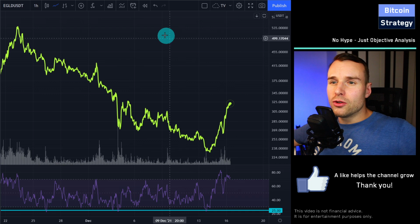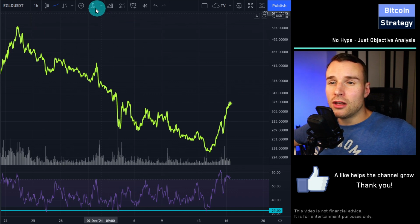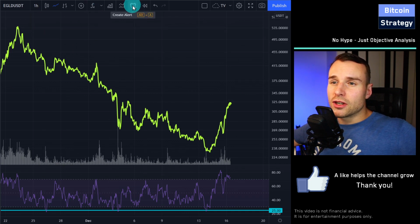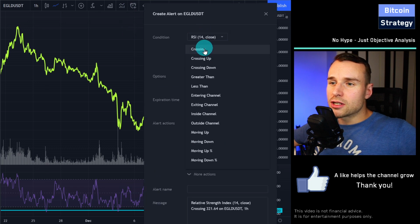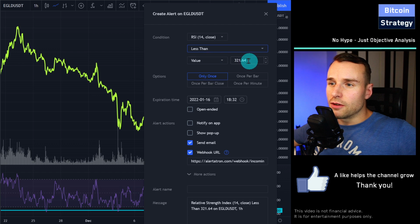And so one thing you can do is when you've got the pro version of TradingView is to set alerts. So that's over here. You create an alert and then you can set the condition that the RSI is below a certain value. So in this case, we would go for 25. Then you click OK, and then you can send yourself an email.